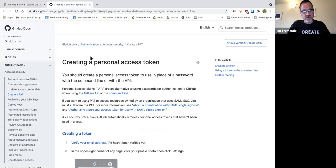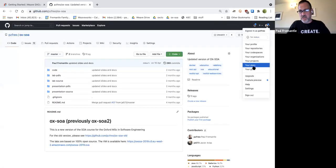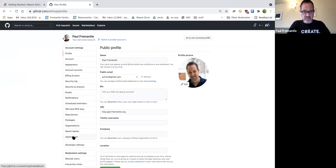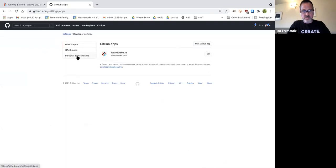Basically, you can follow this guide, it's linked from. And I'll just show you what it looks like. If I just go to GitHub and I go to my settings, and then I go to developer settings, and you go to personal access tokens.